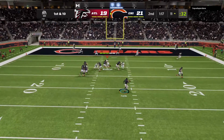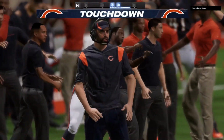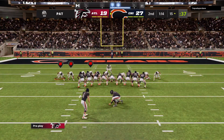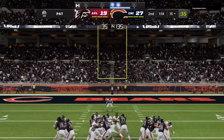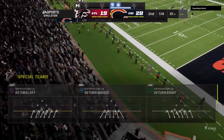We talk about that all the time. The evidence was right there. Got his man, and it's caught for a Chicago touchdown. Evan Ingram with his second touchdown here in this first half as the Bears push further out in front. Extra point by Gay is up and good, and that makes this a 9-point game.